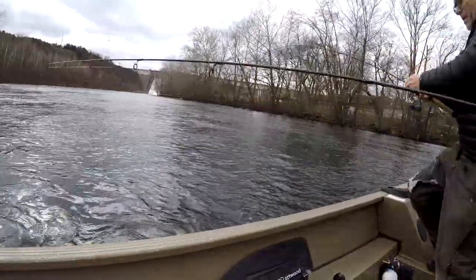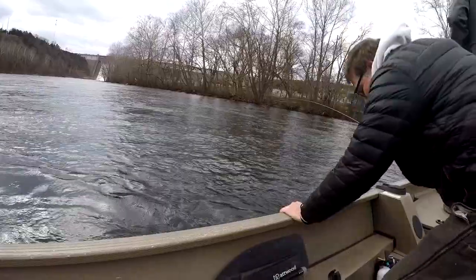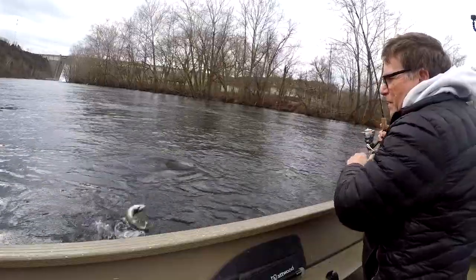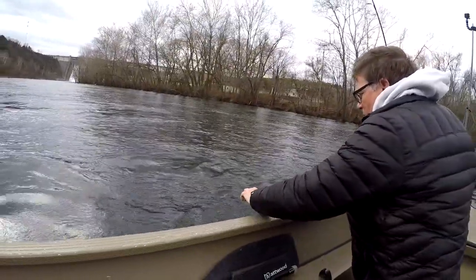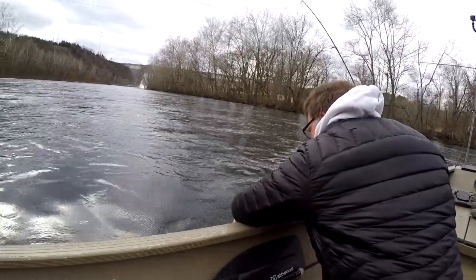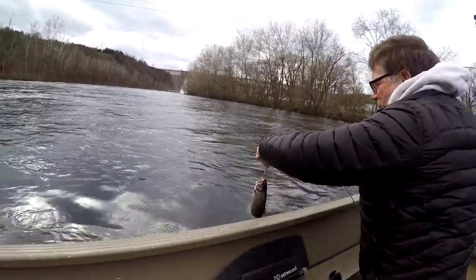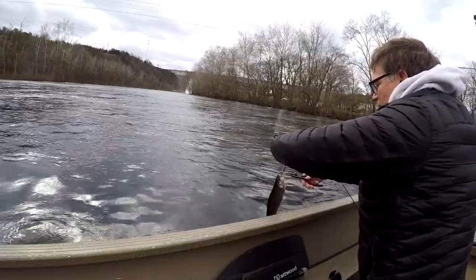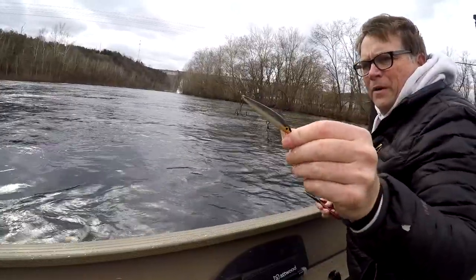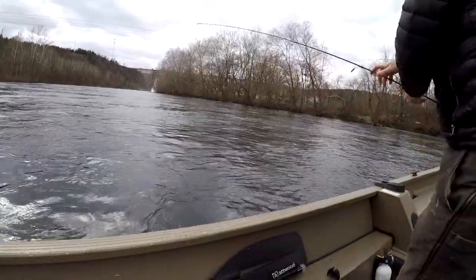Crazy places though. The wind's blowing us up the lake, so you've got to keep adjusting to keep yourself going down. Kind of glad I caught a small one. That's what I'm using right there. So that worked.